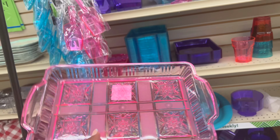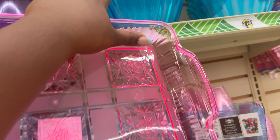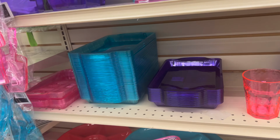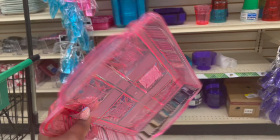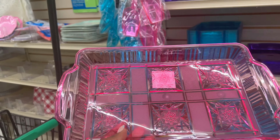Y'all, they only have this pink tray and this. I really need a pink bow. I might get a clear bow if they have one. Yep, I see a clear bow. It's just gonna have to be a clear bow because I'm not about to go searching. But this pink tray I do. This is cute.